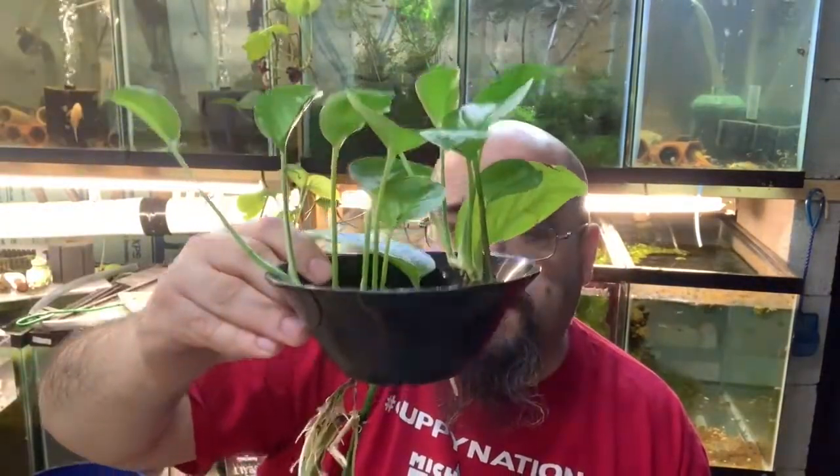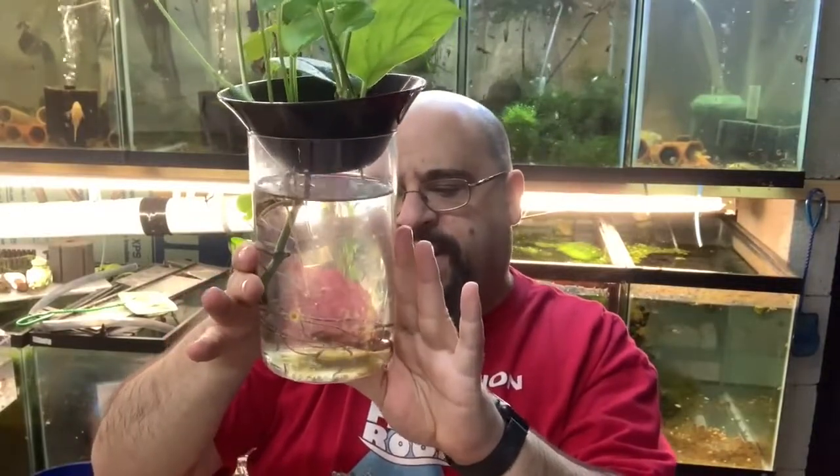Anyway, Pothos. So I use Pothos in a lot of my tanks. Here's what it looks like in my little betta jar. I'll show you the betta jar. 32 ounces of pure bliss for my betta, which doesn't have a name. So what do you guys think? Let me know in the comments below what we should name him.